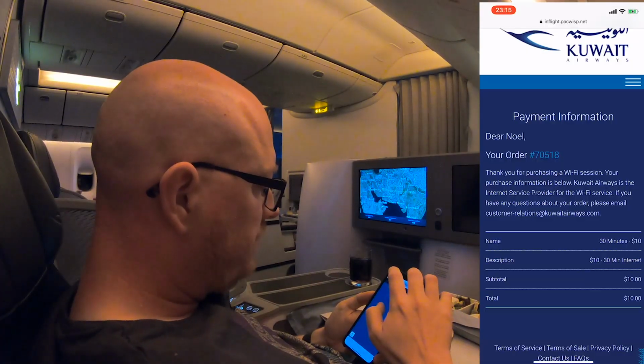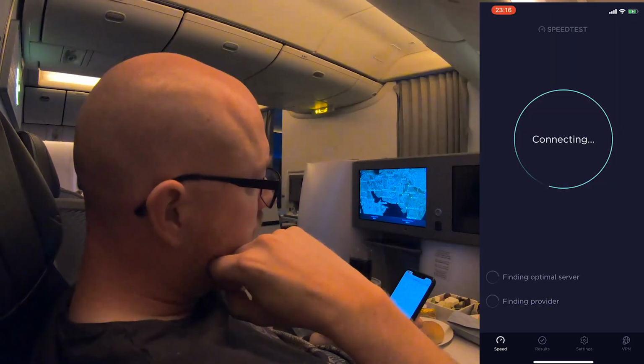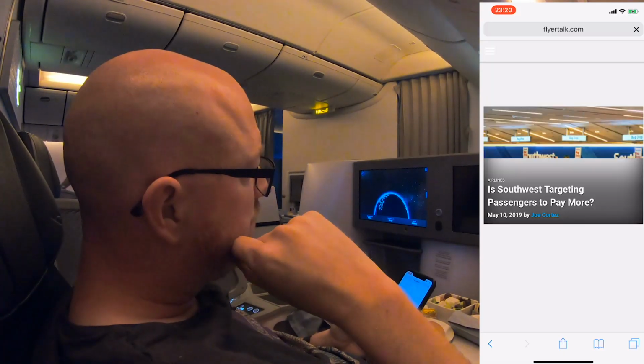Kuwait's 777s do have Wi-Fi on board. Browsing the web was pretty slow as you'd expect, but it wasn't the end of the world, and I was at least able to get text messages and Facebook Messenger and things working as well.